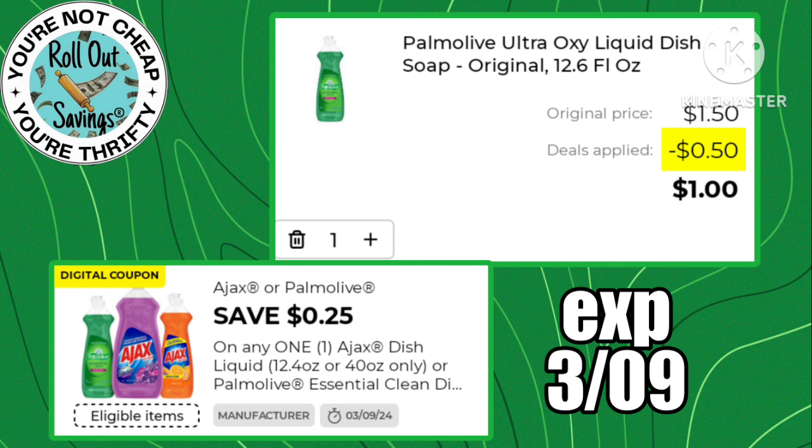You can pick up a 12.6 ounce bottle of Palmolive for just a dollar. It is on sale for $1.25, and we have a 25 cent digital.